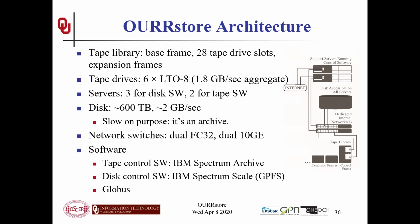By the way, both the base frame and the drive expansion frame have lots of tape cartridge slots, but then there's also a ton of tape cartridge only expansion frames. So we have 28 tape drive slots total for initially 6 drives, and then we'll have more as we grow. And this gives us room that if we need to buy more tape drives, or if someone else wants to buy tape drives of their own, we've got plenty of slots. It turns out it's super cheap to make these additional slots available.